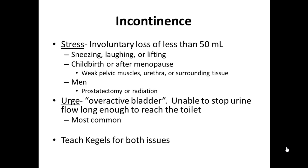Urge incontinence. This is the most common type of incontinence in elderly. It's also called overactive bladder. A person gets this very strong urge to go to the bathroom, and they can't make it to the bathroom in time, and before they get to the bathroom, they've peed. It's a very scary thing.